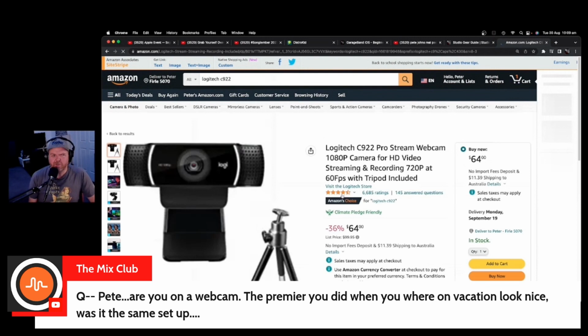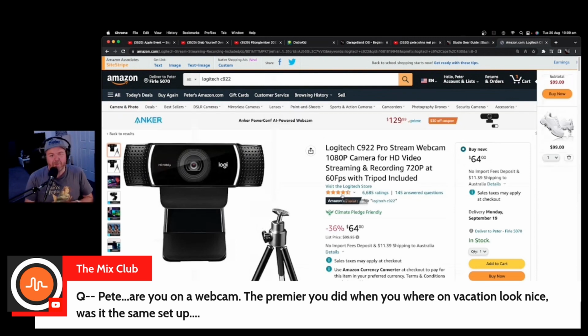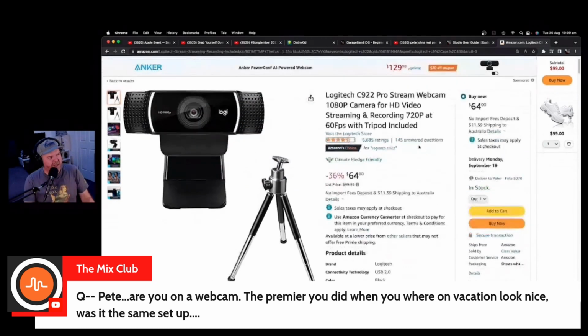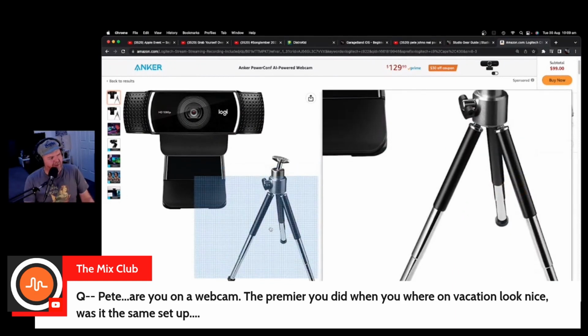Why are webcams so cheap? I bet what happened is that, you remember at the start of the P word when everyone was buying webcams and they were all super expensive because there was no stock? I bet Logitech went, right, it's a golden age for webcams. Let's make 1 billion of them. And they went out and produced a whole lot. And now everybody's got one, and no one needs another one because they're actually good quality. So this is a bloody good price too. $64 for the C922, which is a 1080p webcam. And look, you even get a free little tripod.